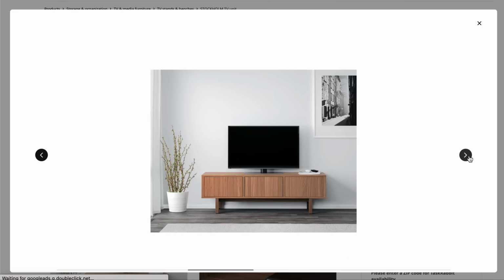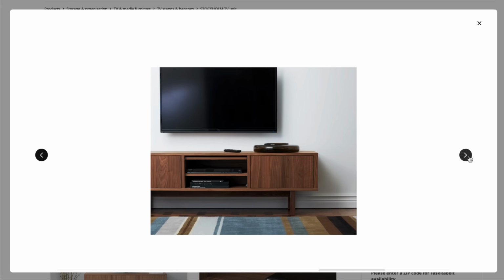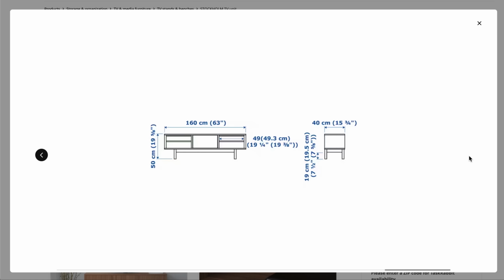The TV bench is clad in walnut veneer over MDF particle board, so it looks and feels like solid wood without the heft or markup. Walnut is super durable, and IKEA further coats the surface with a protective coat of lacquer so that it's UV resistant and it never fades under direct sunlight.